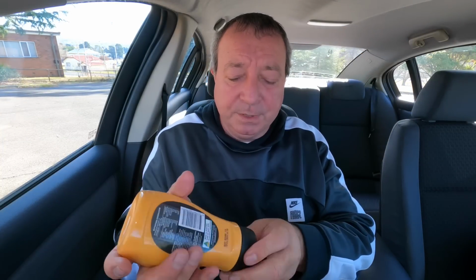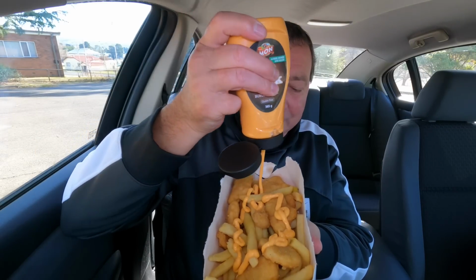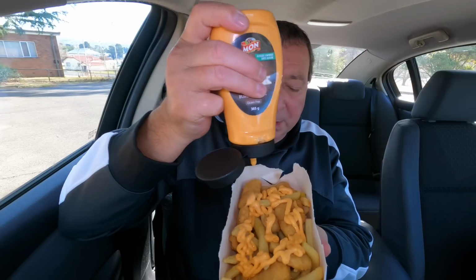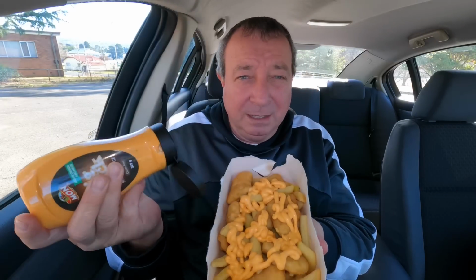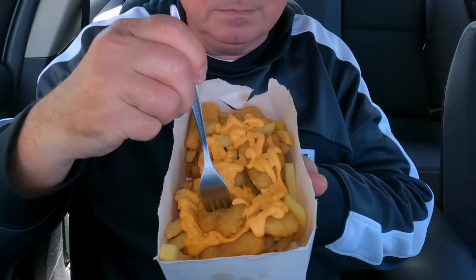Now let's whack it on and see how it hits. Let's hope in a good way. Do we need heaps or do we not? Yeah, let's go for it. Now this should be like a Big Mac type of sauce. Pop the lid back on. Let's see how it hits. Let's taste how it hits. We'll grab a nug to start with. A little nug. Oh, that's very saucy. Woohoo!